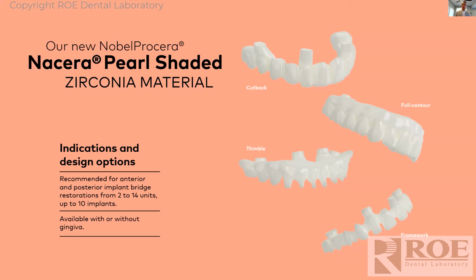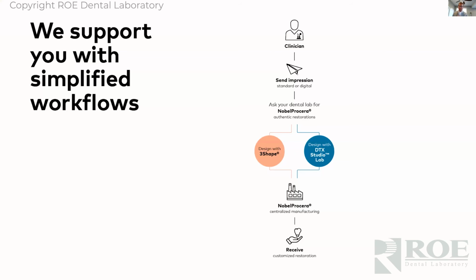And again, it's 2 to 14 units, so you can always work on an entire span. And you can actually go up to 10 implants, which is pretty amazing when you think about manufacturing to this high complexity and getting to 10 implants on up to 14 units and 14 tooth units. So it's remarkable that we're able to do that, but that comes down to some of our manufacturing processes.